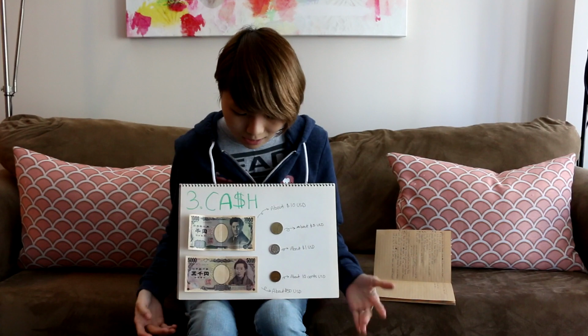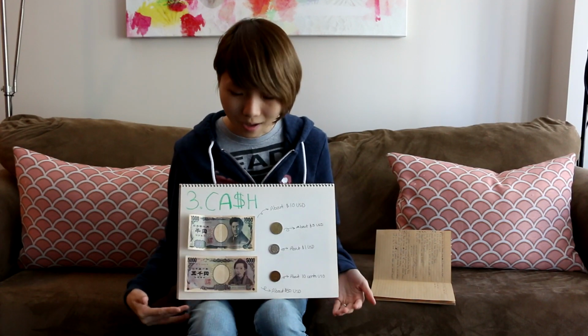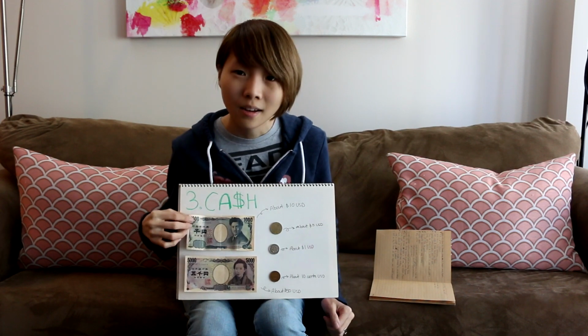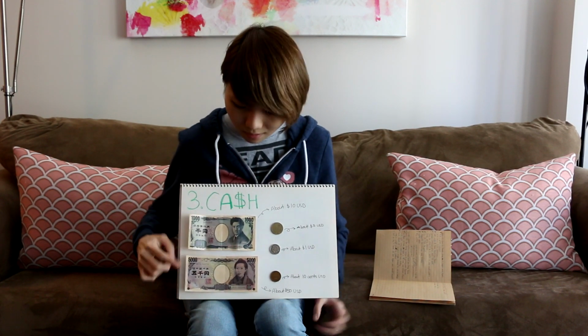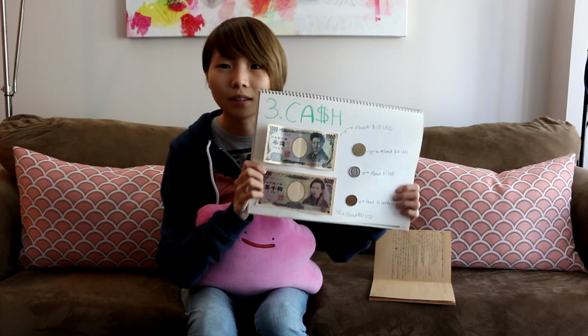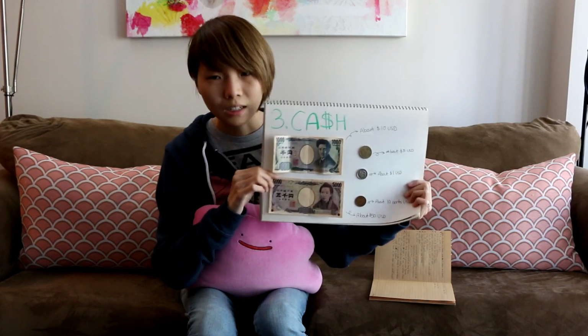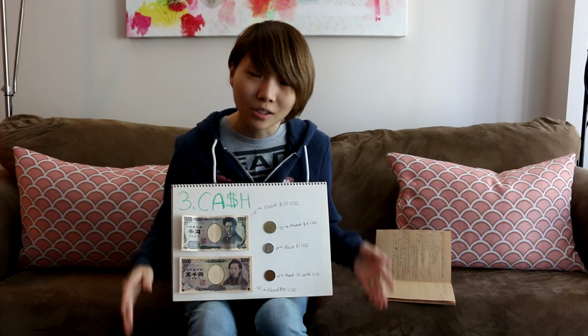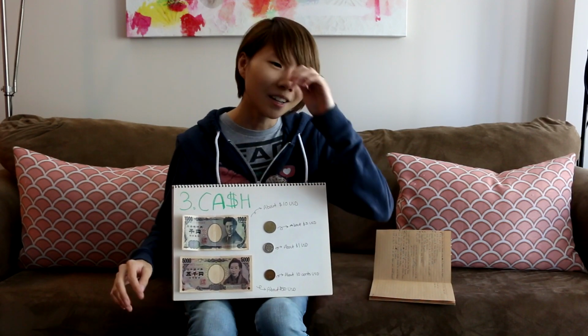So I have some cash left over, so I put it on here so you can see. So this is 1,000 yen, it's about $10 USD, and this is 5,000 yen, it's a lady, really nice. It's about $50, and there are a lot of coins. Japan uses so many coins.